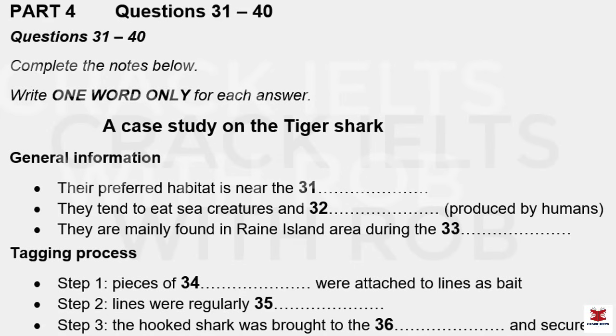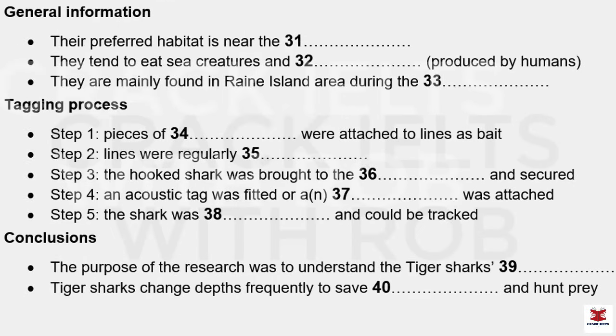That is the end of Part 3. You now have 30 seconds to check your answers to Part 3. Part 4. You will hear a talk about a research project on the tiger shark. First, you have some time to look at questions 31 to 40 on pages 7 and 8.